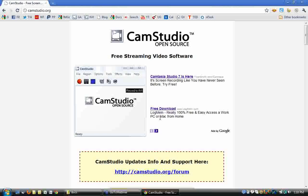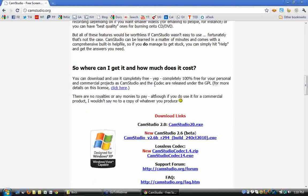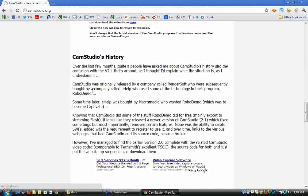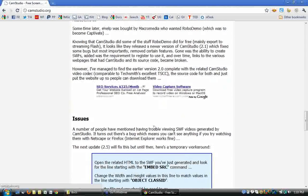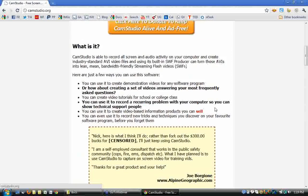So you can record anything that happens on your screen. You can do a demo if you're explaining something to your employees or to your clients. You can just go around and do whatever you want, and you will record your voice and whatever happens on your screen. And it's free. So we all like free stuff.